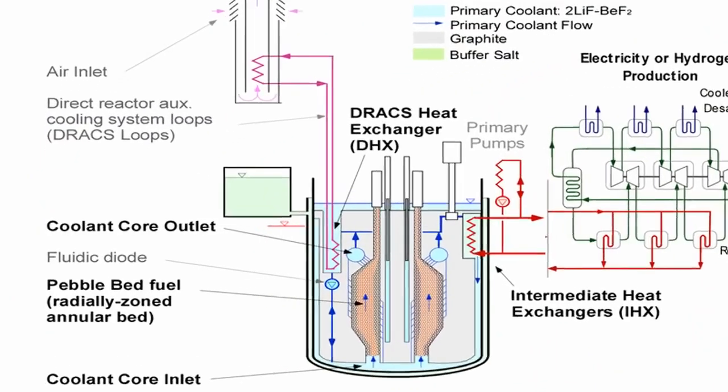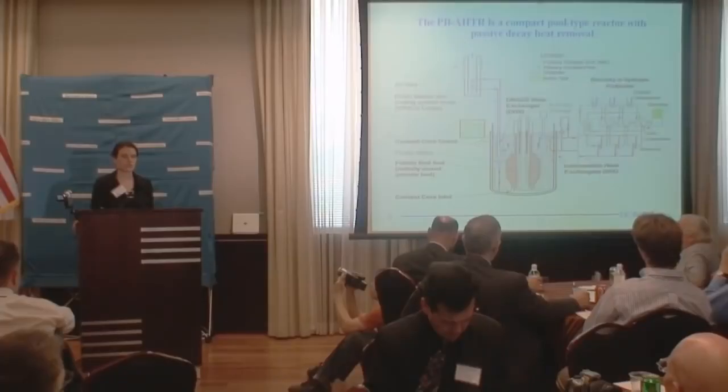So people look at Fukushima Daiichi and they go, is this the end of nuclear power? And I go, no, it's not the end of nuclear power. There's a zillion other ways to do nuclear power. The reactor that we work on is cooled by a liquid salt, with nuclear fuel in the form of solid pebbles. They're cooled by fluoride salt, but the fuel is not dissolved in the salt, so it's in solid form.